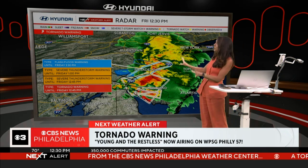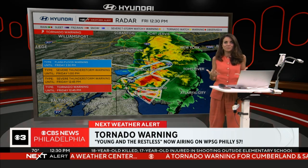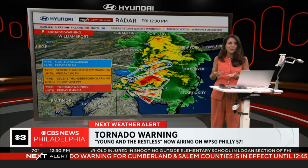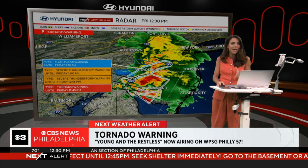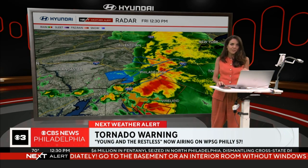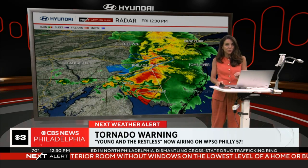Here are the warnings that are currently in effect for our area. Where you see this blue, that's a flash flood warning. That can be as dangerous as a tornado warning because you're dealing with flash flooding. It can come up on you quickly. We have seen devastating incidents just in our area in the past couple of years where people have been swept away by flash floods. So you don't want to be out on the roads at all. Flash flood warning still in effect around the Philadelphia area, portions of Chester and Delaware counties. We have a number of severe thunderstorm warnings.